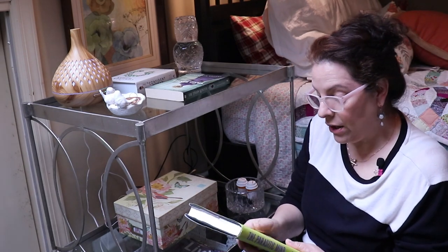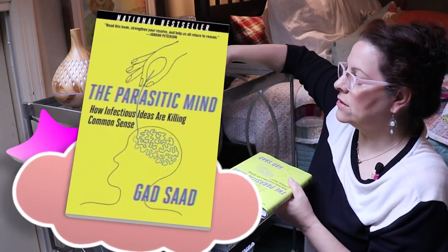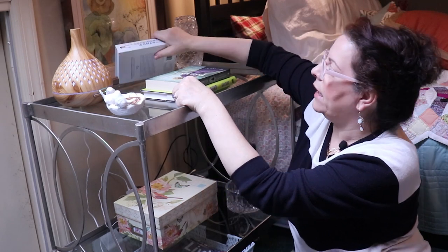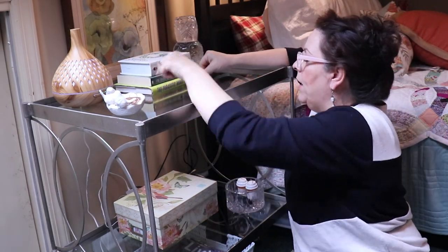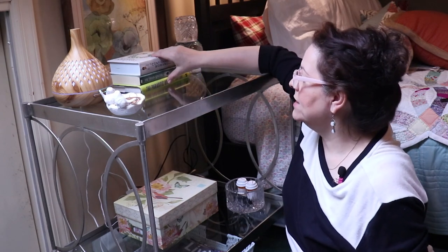And then the other one is a nonfiction, and this is The Parasitic Mind by Gad Saad, How Infectious Ideas Are Killing Common Sense. So I like sociology stuff that is current and thought-provoking, and he's very, very good. I read another book by him. So these are the books I'm going to read. I'm not necessarily recommending them because I haven't read them yet. But, you know, if you are looking for book ideas, there you have it.